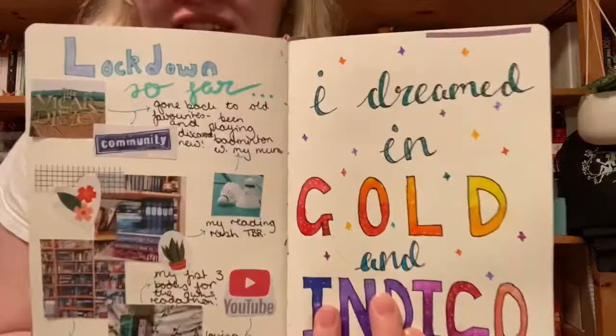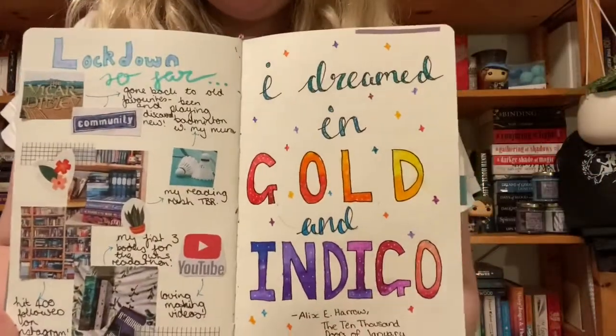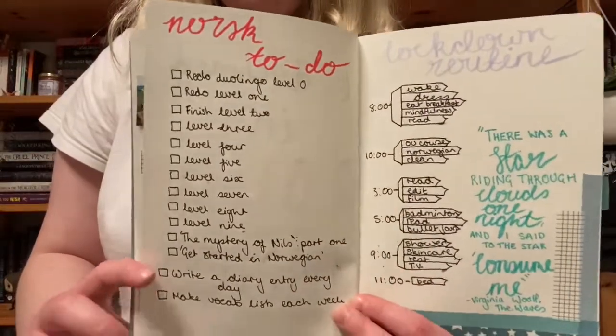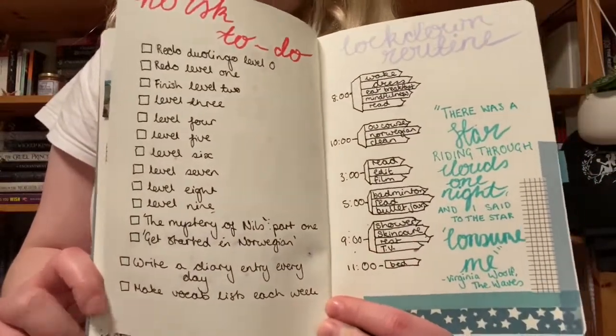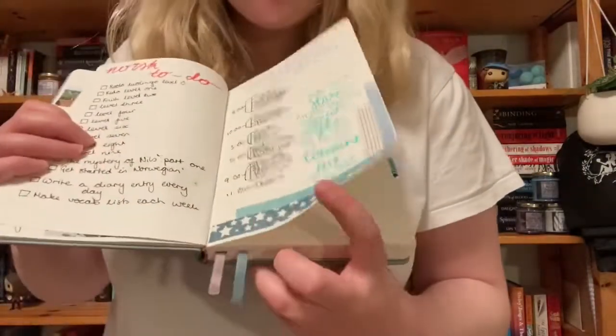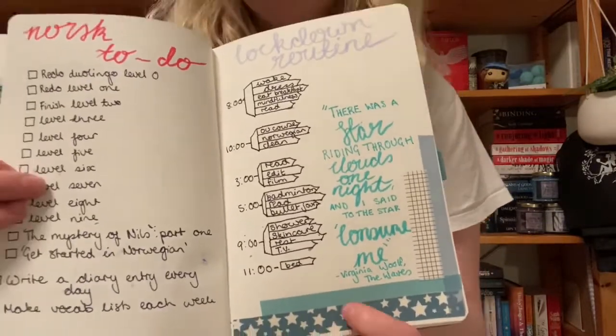I was going to show you what I've done in my bullet journal. So I've got this spread on lockdown so far. And then this quote from The Thousand Doors of January, which I really loved. Then I've got a list for Norwegian of all the things I need to do, and a basic routine I'd quite like to follow, along with, of course, a Virginia Woolf quote from The Waves, which is one of my favourite books by her. So yeah, I think my favourite page is definitely this one. This is the one I spent the longest doing.